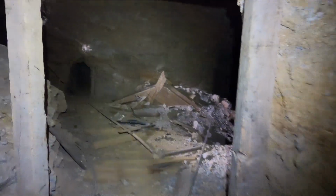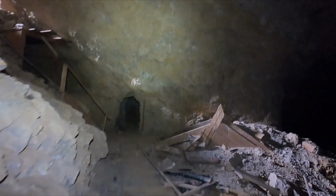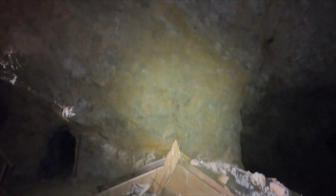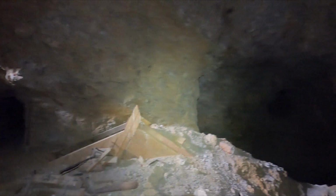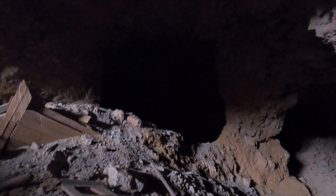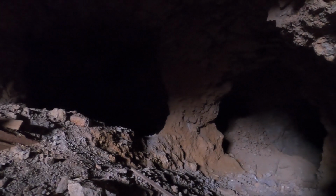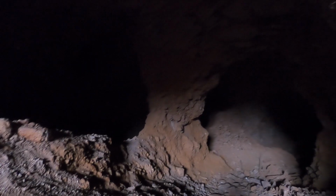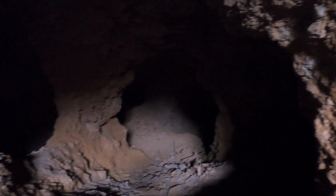Whoa, this is one massive room. Whoa, no way. There's sunlight. Holy crap. Look at this place. Oh my god, let me turn off my light. Wow, look at that massive pillar. That thing is like 10 feet across. Oh my god, this place is huge. So yeah, there's a surface right there.